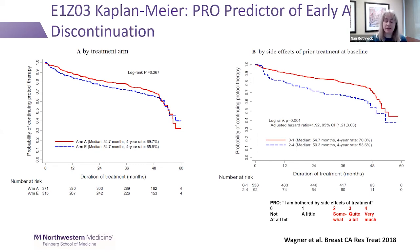So then the data was looked at based upon this PRO item, "I am bothered by side effects of treatment." Women who reported not at all or a little at baseline are grouped together and shown in this red line. Women who reported somewhat, quite a bit, or very much are grouped together and are in this blue line. And what you see is that women who reported being bothered by side effects of treatment at the initiation of an aromatase inhibitor were more likely to discontinue its use early.